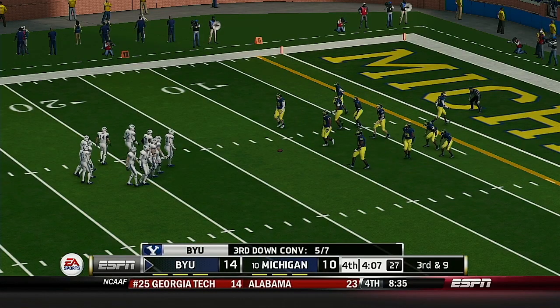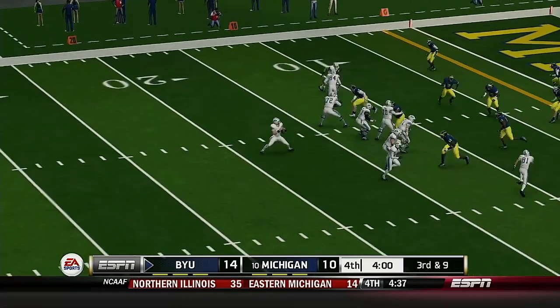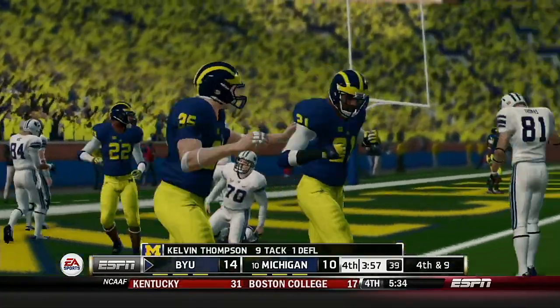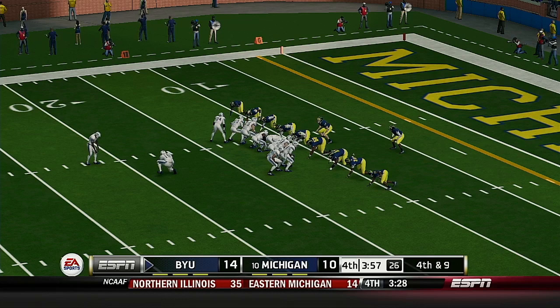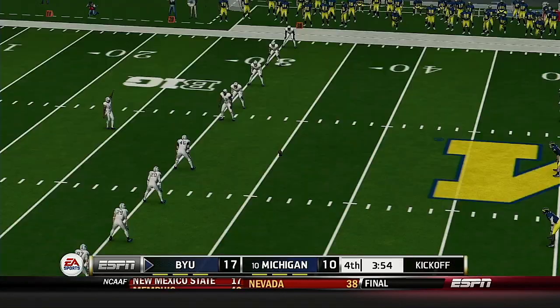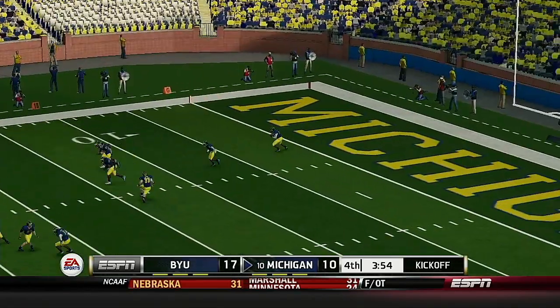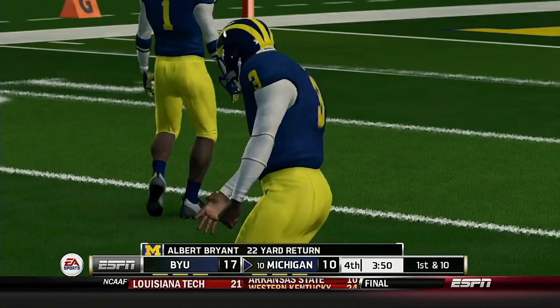Play 13 of the current drive. Quick shot, the defender tips it away. This one should be makeable. He gets it up, and it is good. The kicker looks like he's ready to kick this one off. It's fielded at the two. He makes it out to maybe the 23-yard line.